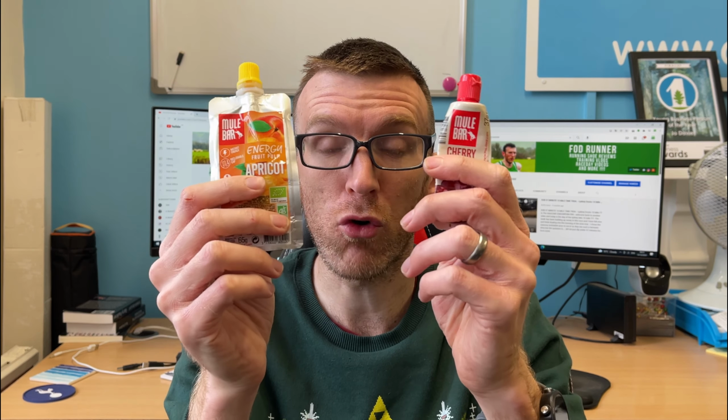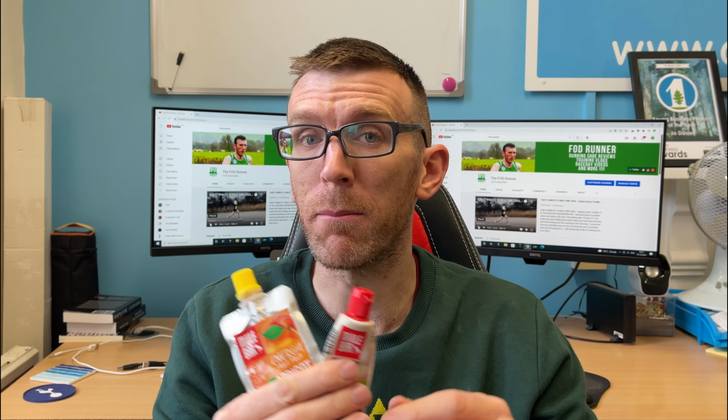Now, I've tried both of these. We're going to talk about this. I tried both of these towards the end of a run. Now, what I do with new fueling, because I do suffer with GI issues, and when I did some previous gel testing, I actually ruined a lot of my long runs because I had a gel at a normal time, so maybe after half an hour, 45 minutes, and my stomach just turned upside down.